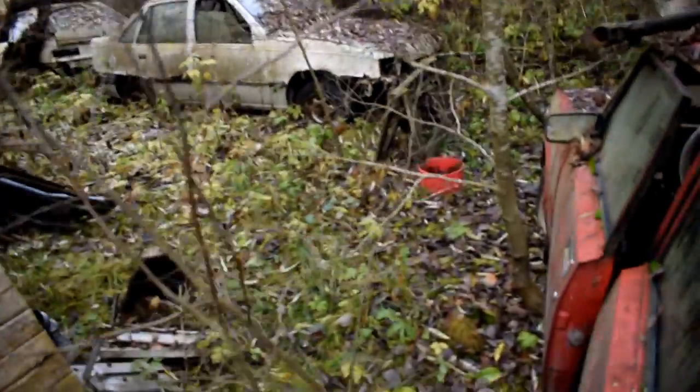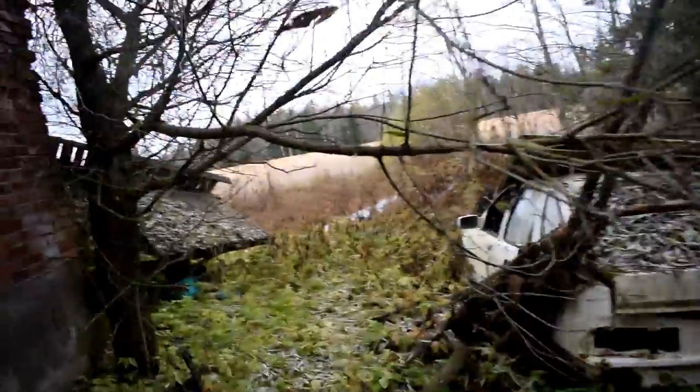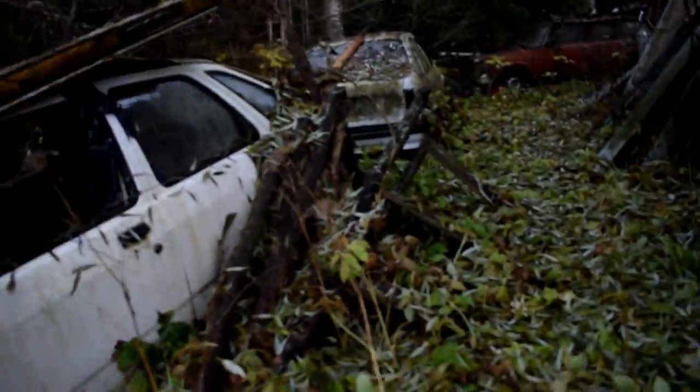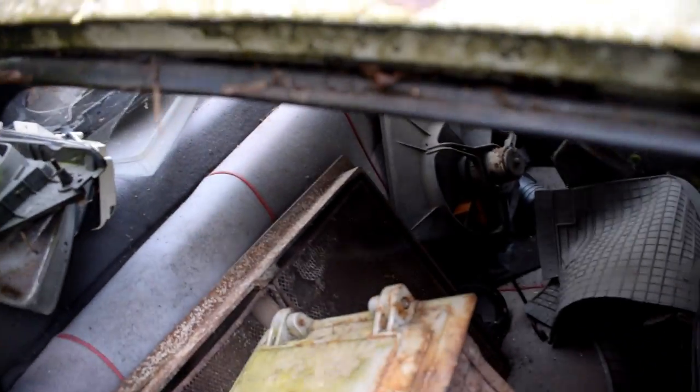Oh, here's an Opel Kadett. My favorite car. And Ford Sierra, another favorite. Both nice, but this has been ripped off of parts. This Sierra has no roof. Rest in peace, all the cars. I'm going to check just for fun, are there any hubcaps in this Opel Kadett? Because those hubcaps are really cool. Ooh, that smell.